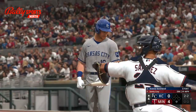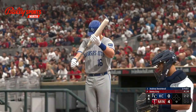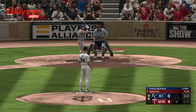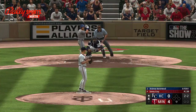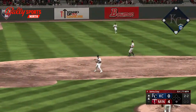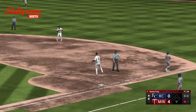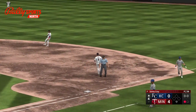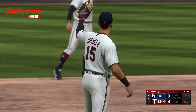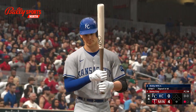And the next pitch is way outside. On the ground to third. Urshela to first in time. That's the first out in the top of the fourth. Well, he's doing a nice job of keeping the ball out of the air. Lets the defense work behind him with another ground ball. Good execution. Now here's Bobby Witt Jr.